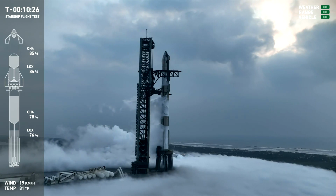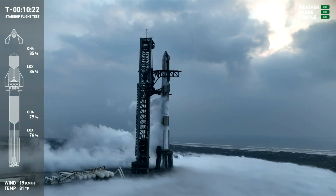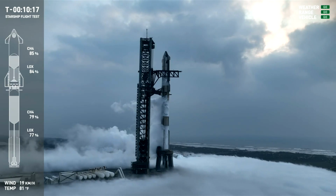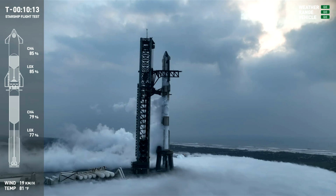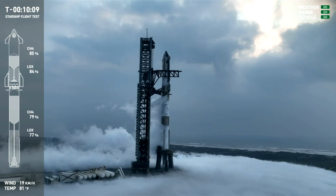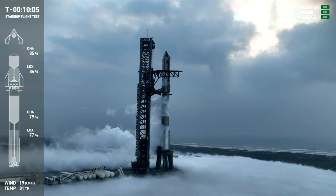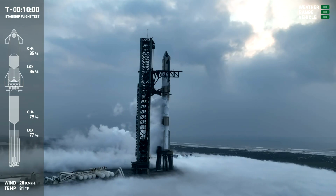The pad itself is getting ready. Reminder that we're going to light those engines about 4 minutes before it actually takes off. So you'll see them start. The 33 engines on Super Heavy start to light prior to that T0. And then about 2 seconds after, we'll start to see first motion. But everything looking great. Just coming up on 10 minutes until launch. Getting excited down here. Ready to feel the rumble. I'll send it back to you guys over in Hawthorne.